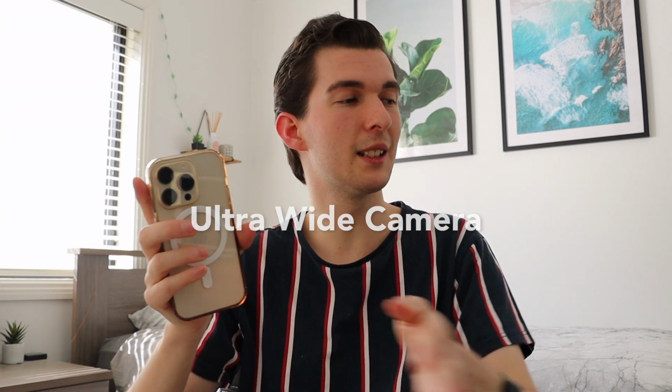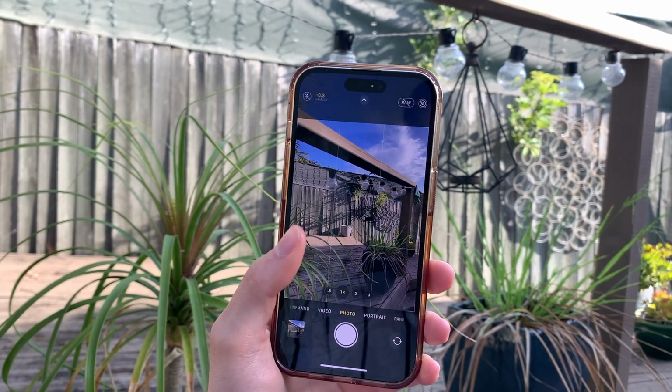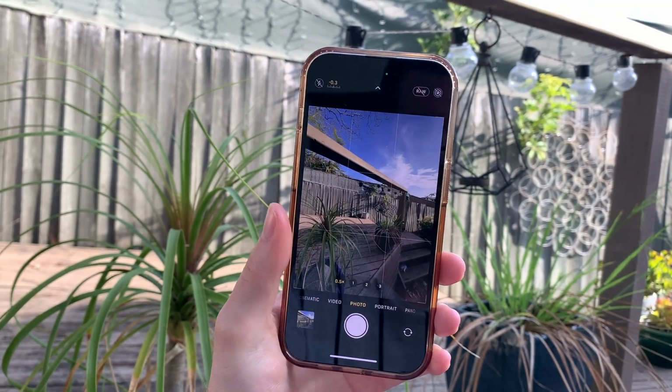Another few little features that I also love is that I finally got the ultra wide angle lens. My old phone had two cameras, the regular wide camera and the telephoto lens, which means you can zoom in further away. But this one finally got the ultra wide lens, which is this one right here, which means I finally got to use my ultra wide angle lens that I never had.